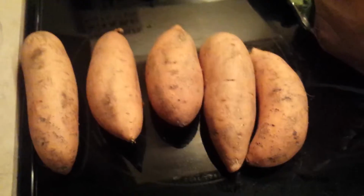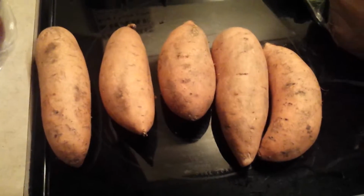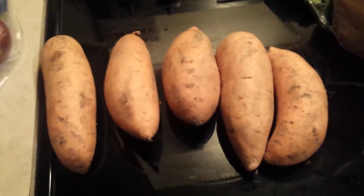Then they gave us 5 sweet potatoes. We absolutely love sweet potatoes, but we haven't been getting them because they've been expensive, and it's not something we go to get, but we should. So we got 5, so that'll be really good because I love sweet potatoes.